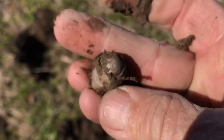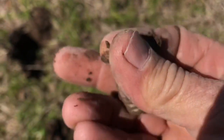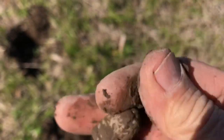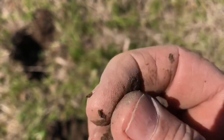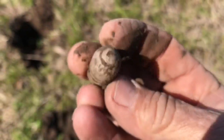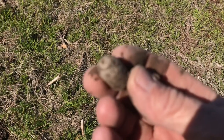Woo! That baby was ramrodded down. Oh, that's a neat one. Man, I love digging bullets. This is fun. That one there, you can see, I'm gonna try to clean it off a little bit. You can see they hit that ramrod going down on it.